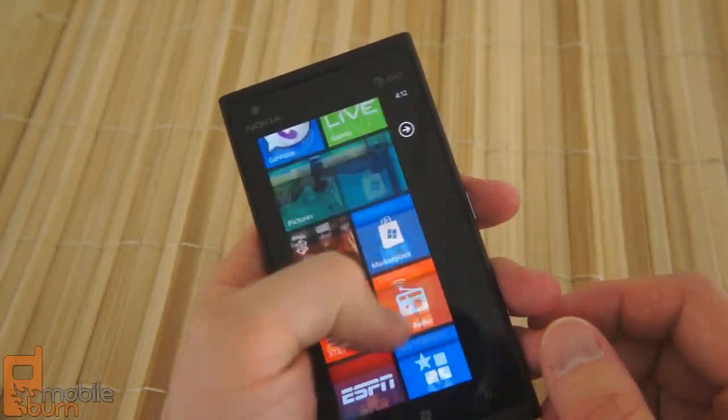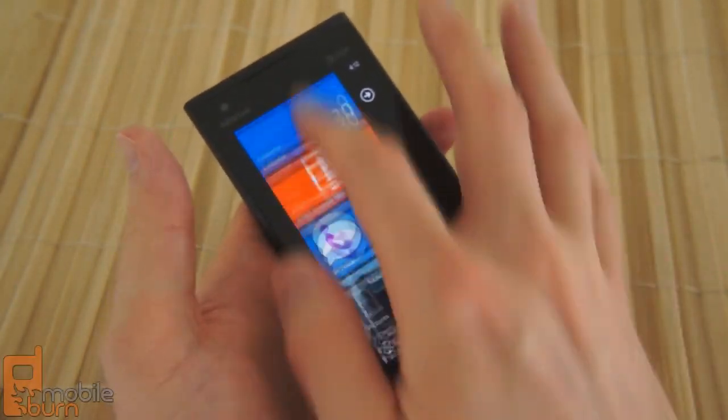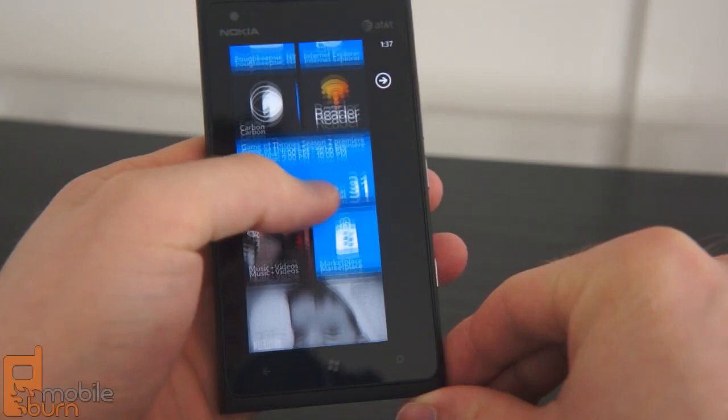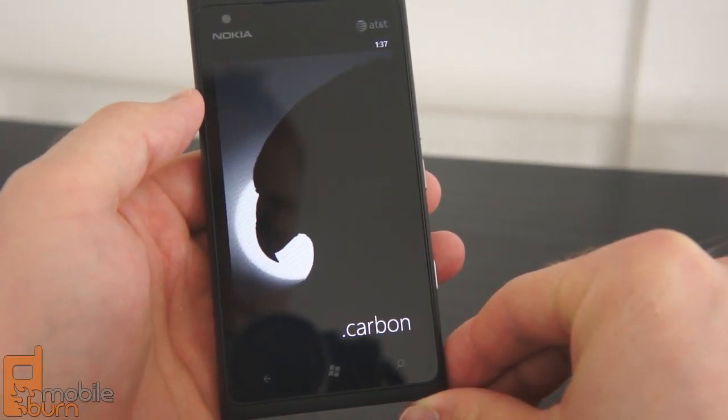Performance with the Lumia 900 is just as impressive, with its 1.4 GHz single-core processor pushing around the Windows Phone 7.5 interface with ease. We do wish that third-party apps open faster, but that is a complaint that we've had with all Windows phones from the beginning, and it's not something that Nokia can probably change at this point.